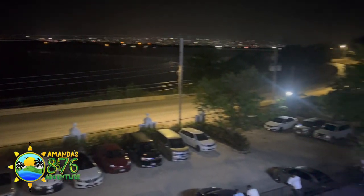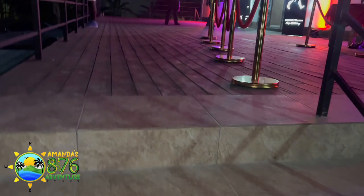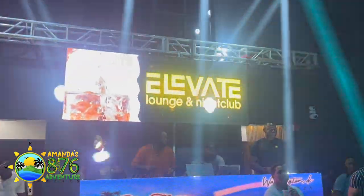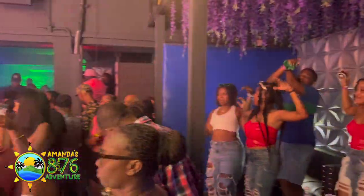All right. Now I'm going to go back downstairs and show you guys the club. Right now, the club is on the ground floor. This is the walkway or the entry area. This is inside of the DJ booth. What I will say, the club is on the smaller side. I feel like everything else is a decent size, but the club was kind of small.